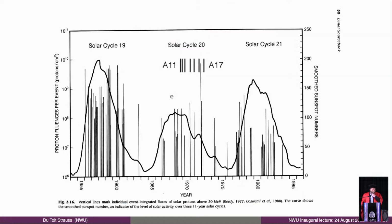And there is actually historical evidence for something like this happening. So on this graph, which I like a lot, it's the best propaganda graph you can get, it shows data for 30 years, from 1985 all the way back to 1955. These thin vertical lines everywhere, they show the biggest solar energetic particle events. So these are the biggest events of radiation produced by the sun. If the line is higher, it's more serious, so more particles were accelerated.